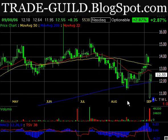This is Flow International Corporation, machine tools and accessories. And basically what we saw here was a breakdown from this level on very healthy volume. And it made sense to look at a possible opportunity to short this stock as it tries to fill the gap that has been created from here to here.